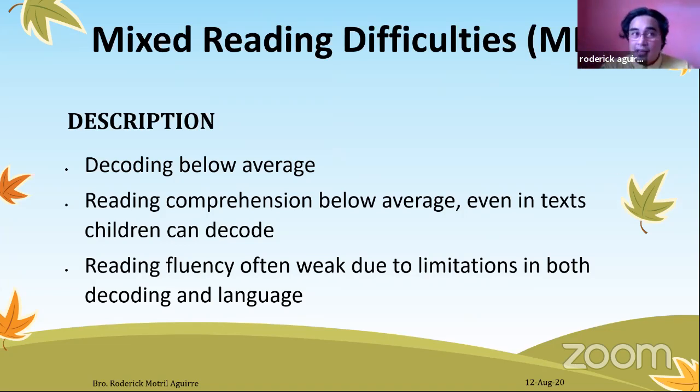Again, as I've said, in the specific reading comprehension deficits or difficulties, what we can do is engage our students in oral conversations to improve their oral fluency, because our oral fluency also affects and influences our reading fluency. And once our students acquire a certain level of oral fluency, it's easy for them to transfer that to reading fluency.